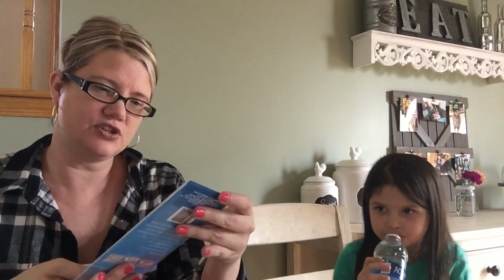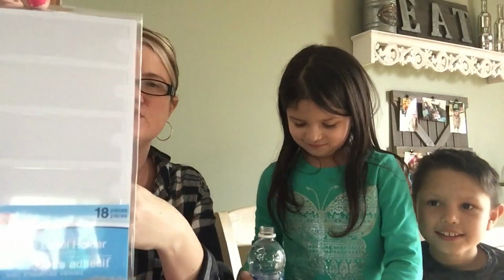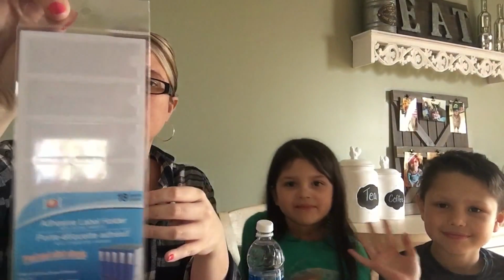Okay, so the rest of the stuff that we got is Sam and Joe related. I'm going to show you the stuff that they got. One thing I did get that I didn't show you were these adhesive label holders that I'm going to use for the pantry stuff. These were a dollar, and inside it looks like they have 18. So that should be pretty good for us.